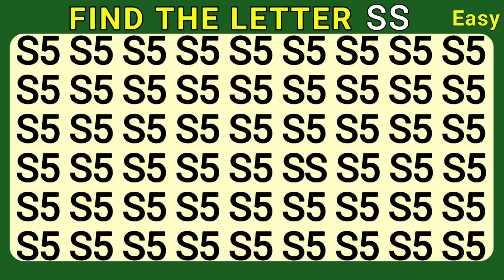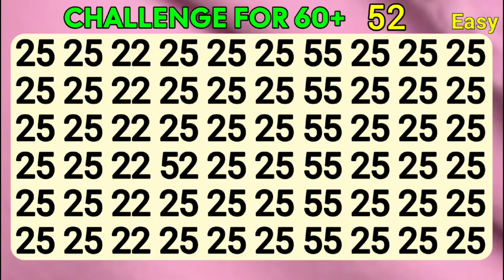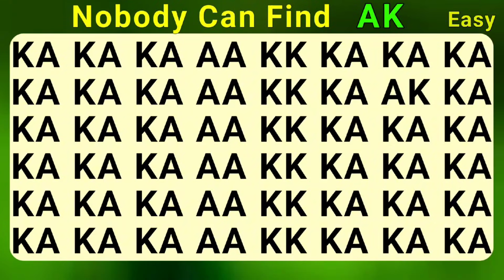Can you find the odd letter double S? Challenge for 60 plus, find the odd number. Wow, you complete the challenge. Nobody can find the odd letter AK.